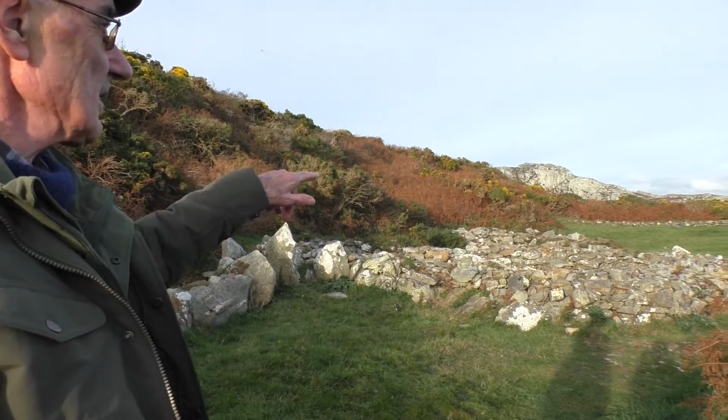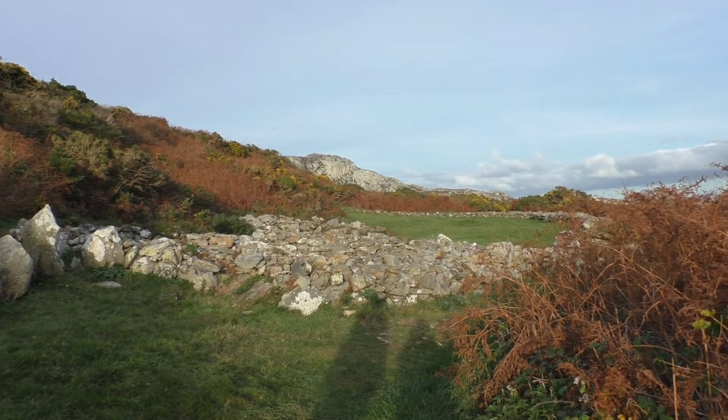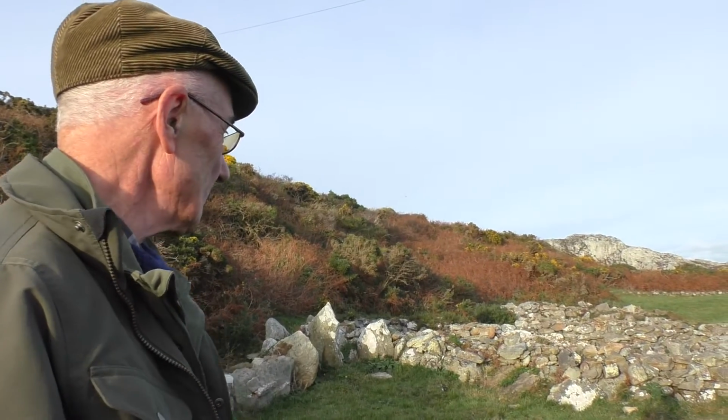This is much bigger than the others. It appeared to be two roundhouses, and then actually an enclosure wall, so a whole farmstead. Yeah, you come up here a bit further, you'll see.